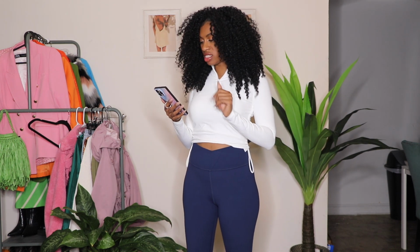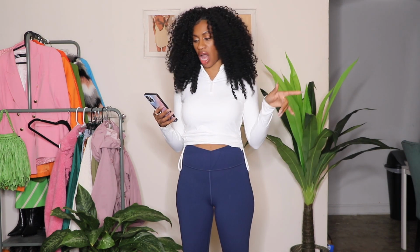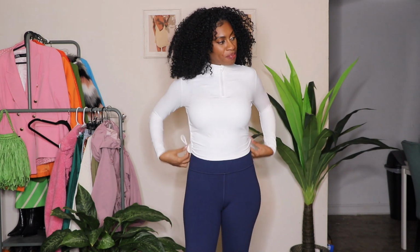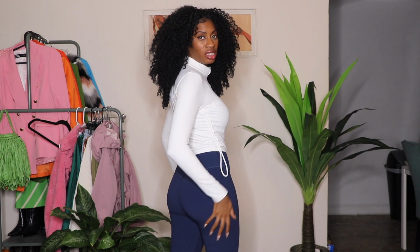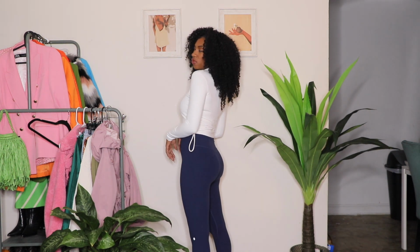And then this top that I have for you guys is called the Glowmode Feather Fit mock neck top, and this is in a size medium as well. It's a mock neck because you can zip it all the way up, and you can cinch it on the sides. Right now I don't have it cinched at all. Let me back up a little bit. I don't have it cinched at all right now.